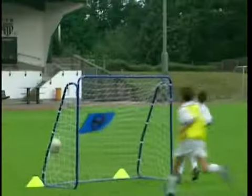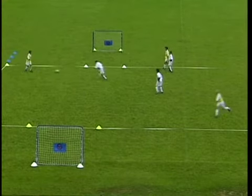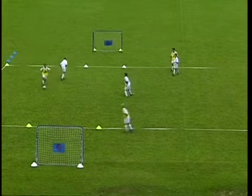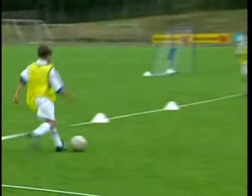What is the best moment to play a through pass? What conditions have to be satisfied before a through pass can be played successfully? With these or similar questions, the coach improves the combination play of his players.